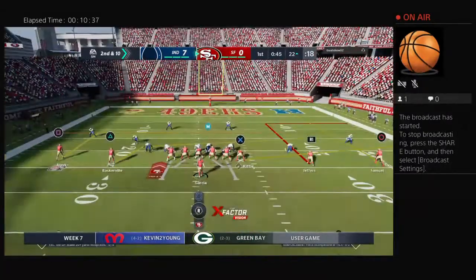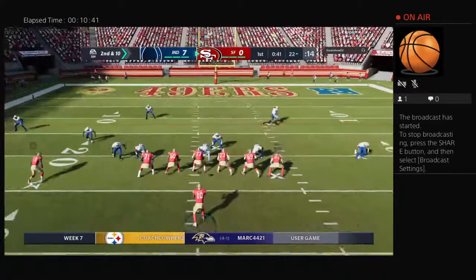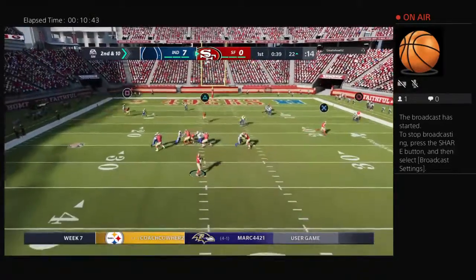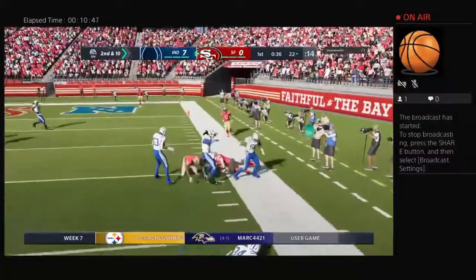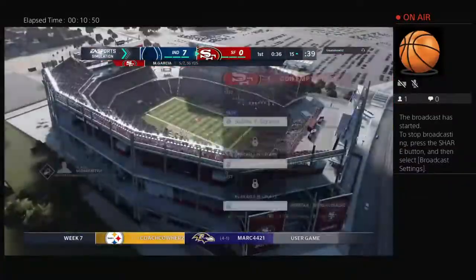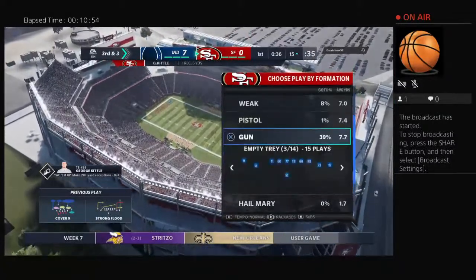Here's 2nd and 10. From the gun, Garcia completes it to the tight end, Kittle. And he is out of bounds, looks like right at the 15. 6 yards is the pickup, and that'll lead to a 3rd down.